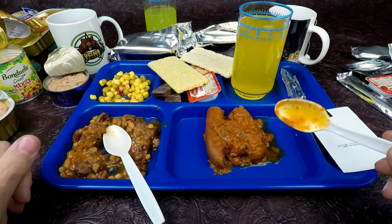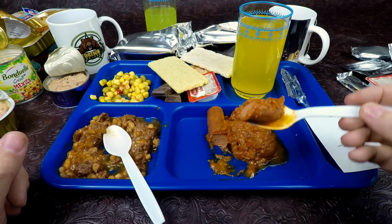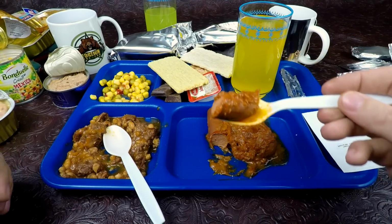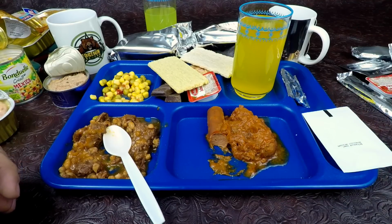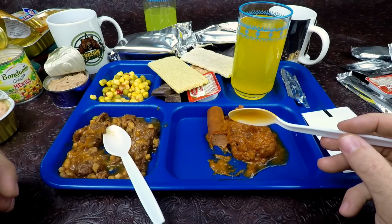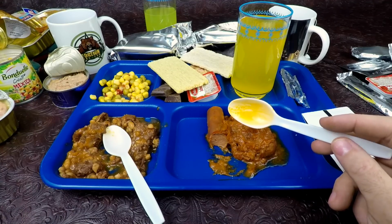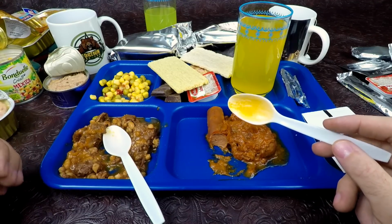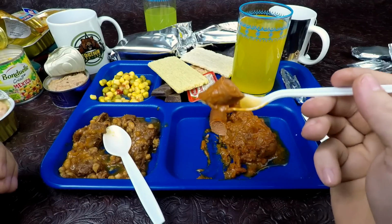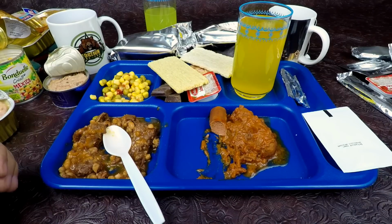Next, we're going to the sausages. Now this might be interesting. We get a little bit of those vegetables with it. It does resemble a hot dog. Doesn't smell like hot dogs though. Let's see. Oh wow. That is really good. A really nice beef bouillon taste to the sausages. That's what you expect a hot dog should taste like. Man, that is super flavorful.